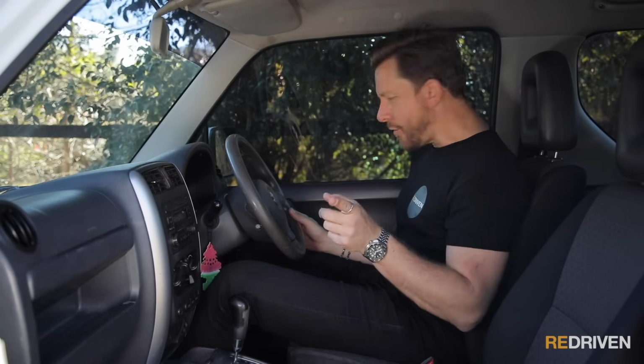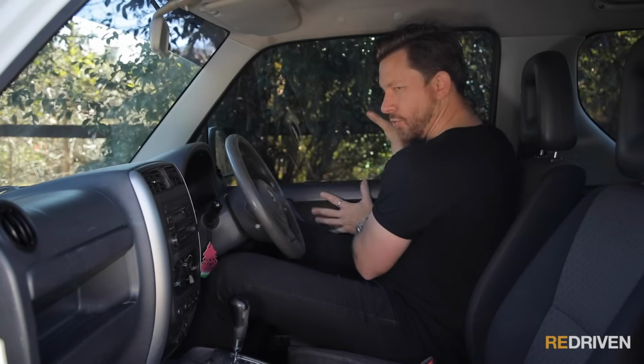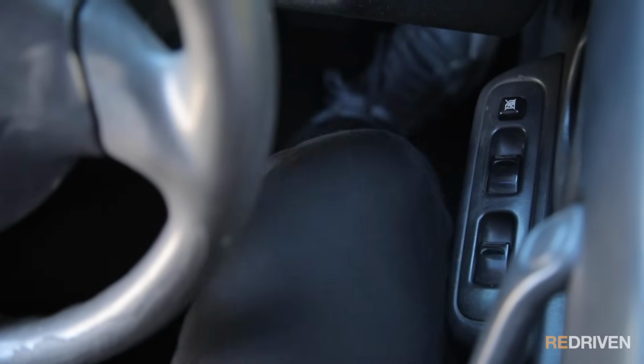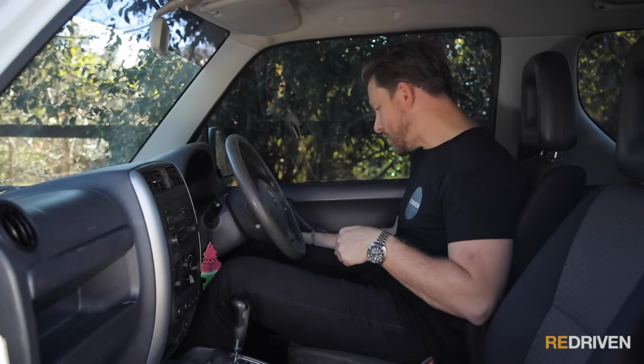As far as other ergonomics go, because it's so small, everything's really easy to touch. Although, there's not a lot of gap between your body and the door, the door's like right here. And the problem with that is that, for me anyway, my knee smashes straight up against this hard plastic where the window switches are. So on a drive, it basically pushes the seam of your jeans into the side of your knee, and that becomes pretty uncomfortable pretty quickly. I have a sore knee because of this car.